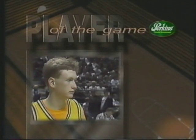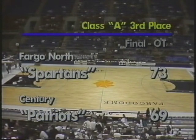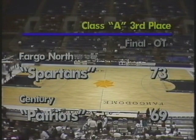Our Perkins Player of the Game, he had been quiet on Thursday and Friday, but when the game was on the line tonight, Chris Osborne was there with the key bucket. Yeah, he sure did. He scored 22 points tonight, dished out 4 assists, was perfect from the free throw line, shot 8 of 15. Probably could have picked any one of the big 3, but this is the guy that makes it go, scored the big bucket down the stretch for North. The three-point play, and the Spartans go on to win 73-69.